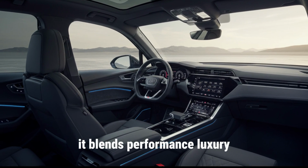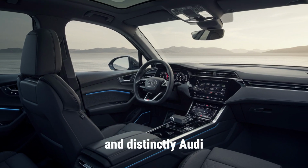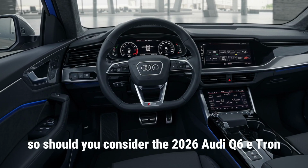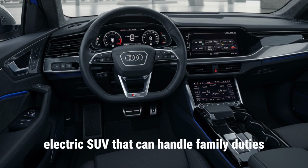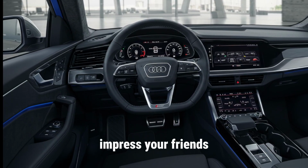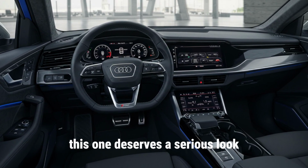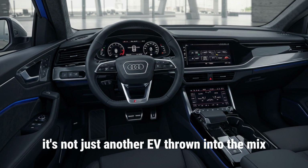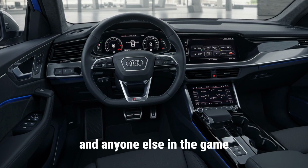It blends performance, luxury, and technology into a package that feels both modern and distinctly Audi. So, should you consider the 2026 Audi Q6 e-tron? If you're in the market for a premium electric SUV that can handle family duties, impress your friends, and still put a smile on your face when you hit the accelerator, this one deserves a serious look. It's not just another EV thrown into the mix. It's Audi making a statement that they're ready to take on Tesla and anyone else in the game.